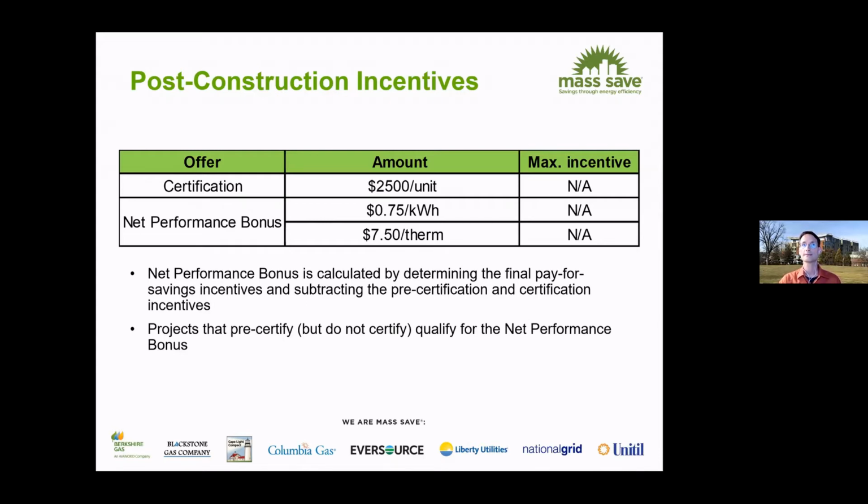Once a project has pre-certified, however, there are the post-construction incentives available. The key being certification, which is again a flat incentive of $2,500 per unit. So this is clearly a significant offering and really trying to kickstart the Passive House movement here, and has been, as you've seen from Kristen's data, doing a pretty good job of moving projects into this path.